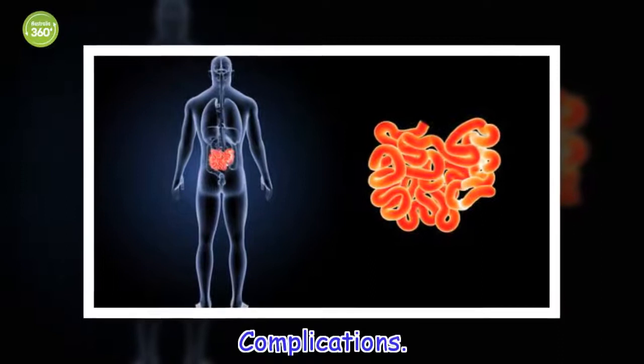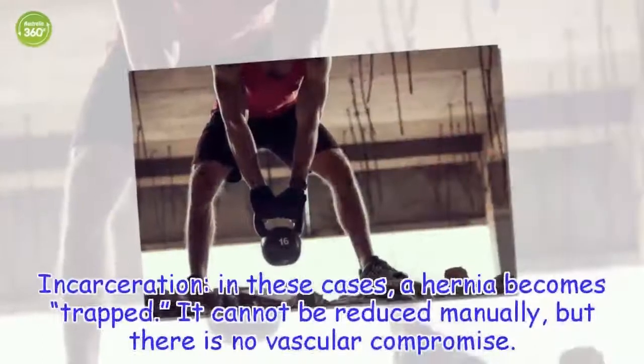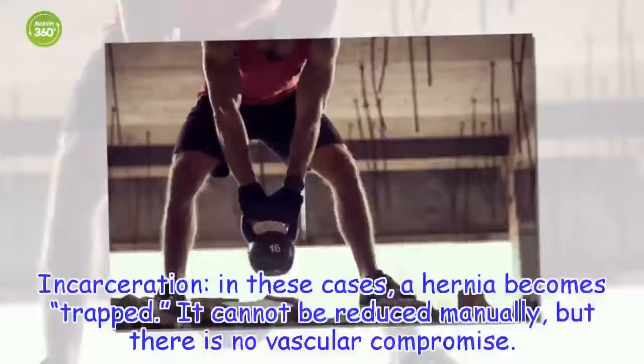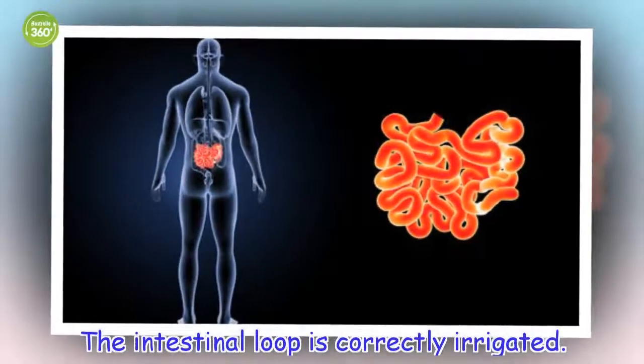Complications. Incarceration. In these cases, a hernia becomes trapped. It cannot be reduced manually, but there is no vascular compromise. The intestinal loop is correctly irrigated.